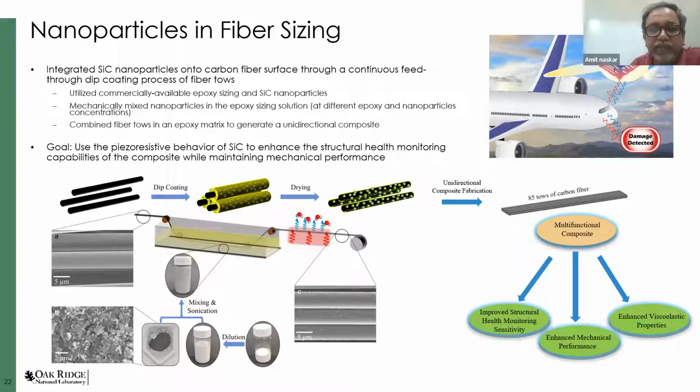There would be a synergistic spike in the signal, which will tell us whether it is within the threshold or not. Or if there is a discontinuity through the thickness of these composites, then we will not get any signal at all. So that's how this is kind of passive sensing. Active sensing is something we are doing. However, for active sensing, we cannot use carbon fiber because carbon fiber is electrically conducting.